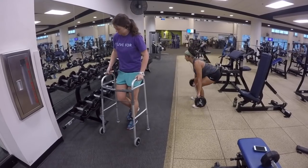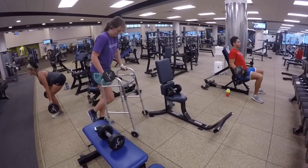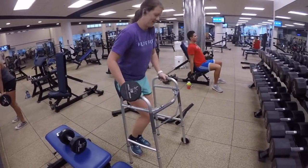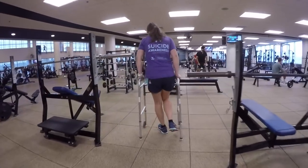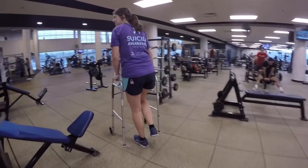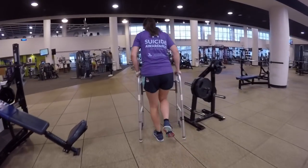When getting the dumbbells, I only felt comfortable getting one dumbbell at a time, so it took me twice as long to get my workout equipment. Walking around the gym, I definitely had people looking at me. I don't like being the center of attention, and it kind of made me feel uncomfortable.